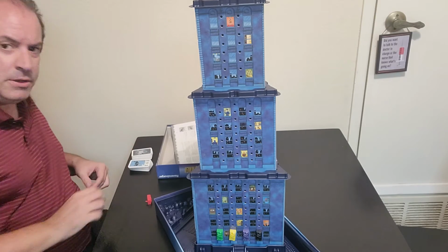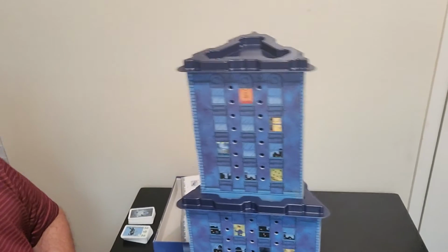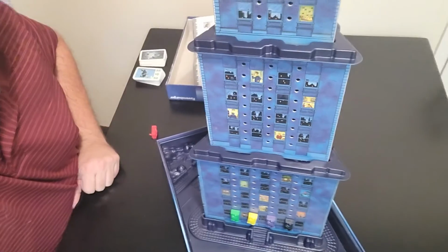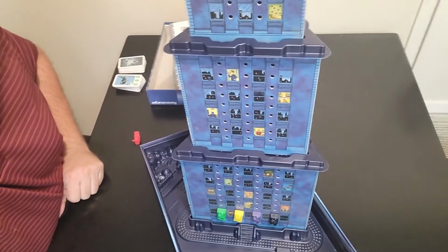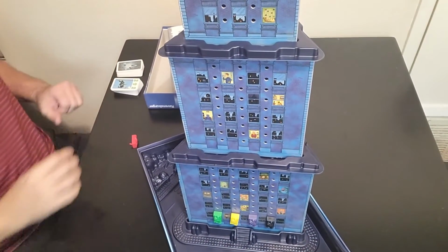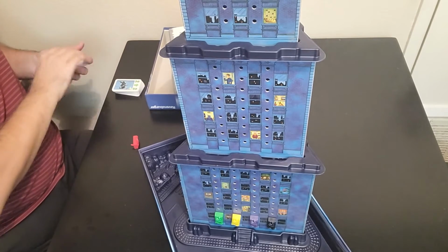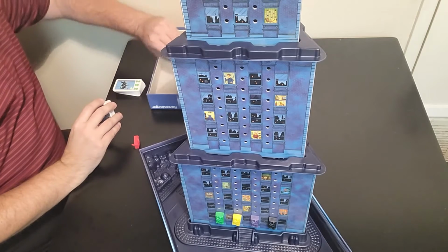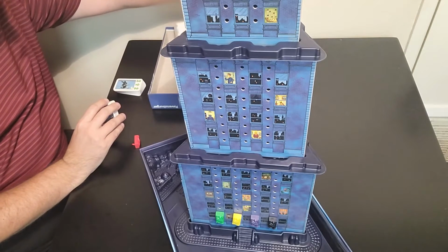Okay. Now let me go ahead and show you. Bring you up a lot closer here. Okay, let's go back to here. Sorry, a lot of moving around. Not used to a very tall game here. Okay, now these are called, let me go ahead and show you what these cards do. There's a couple different sets of cards in here.